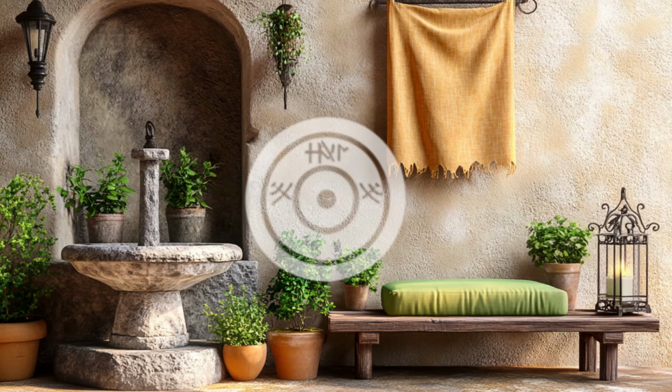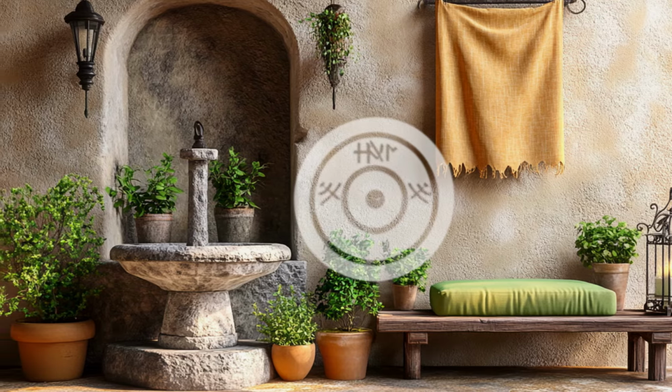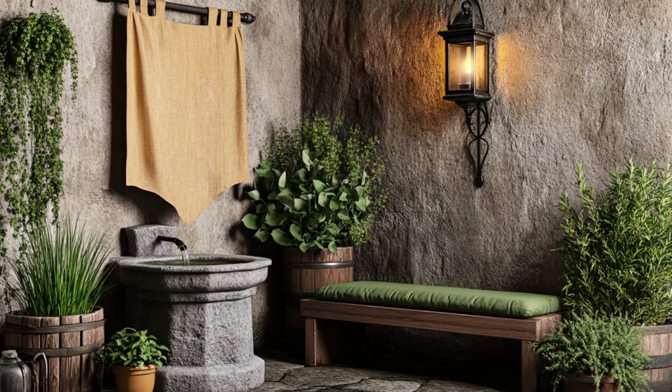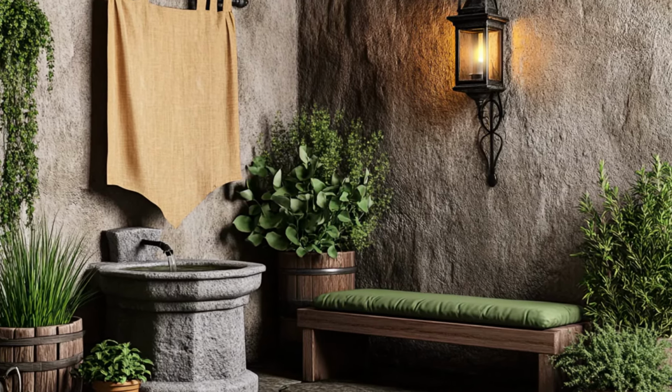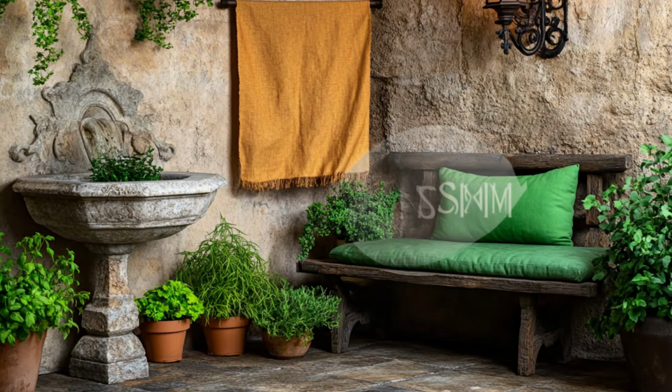soft ochre. Overhead, a wrought iron lantern glows dimly, casting shadows on the floor. This space feels like a cloistered retreat, merging rustic charm with elegant spring elements for an Easter decor that's both calming and luxurious.